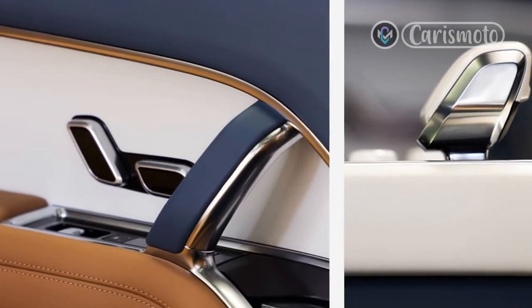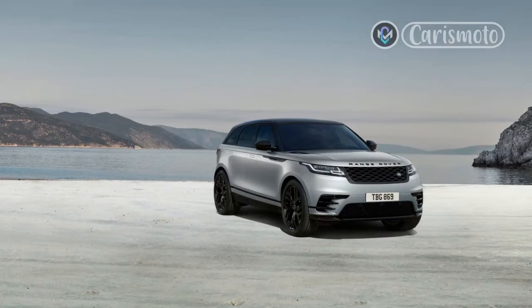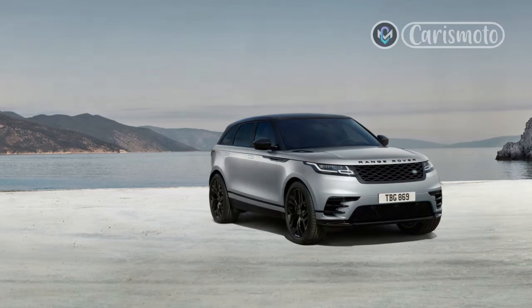Pricing for the Range Rover SV Carmel Edition starts at $345,000, before destination. Land Rover said it will donate a portion of the proceeds from each vehicle to the Monterey Bay National Marine Sanctuary.